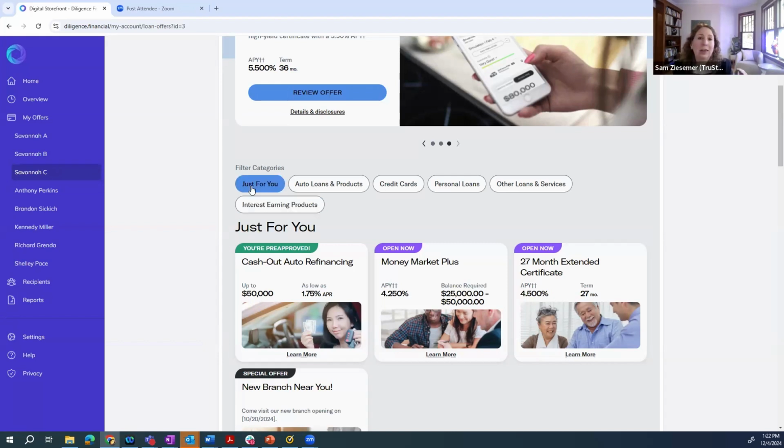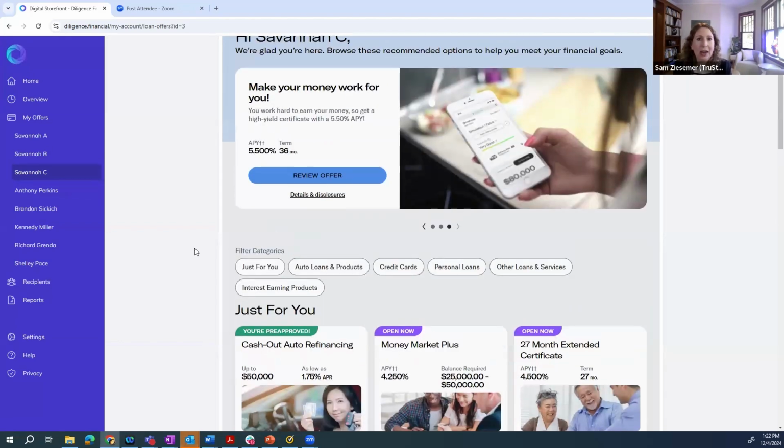And then that controls the dynamic feature or filter at the top that Savannah can use to jump around to see what is available. So I'm going to go down to a different member now, just to show you again the ability to personalize based on information that you may already have about your membership base.